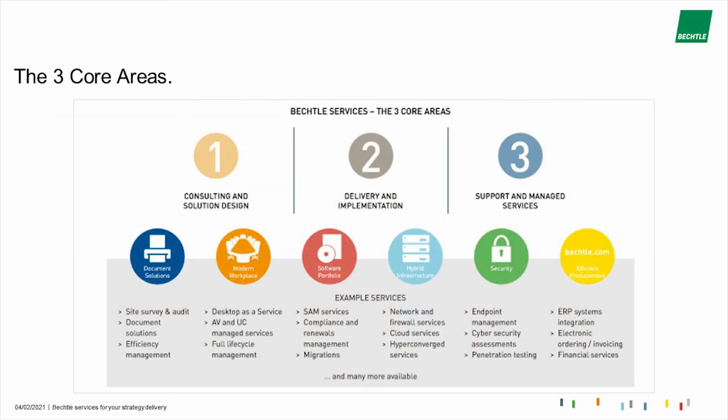So what I thought would be the best thing to do is talk about some of the areas in which we explore services opportunity. So we talk about having core areas that support what we call pillars at Bechtle. So we break this down as consulting and solutions design, key area, delivery and implementation services, and support and managed services.